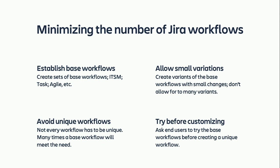So we have the base model, which is A, and then we did B and C. But we weren't going to go to D or E or anything else, as we didn't want unique workflows. What we did is we asked people to try a couple of templates that we had before coming back and saying, hey, I need it customized. And we found a ton of success in this.